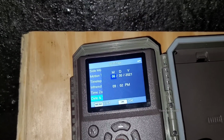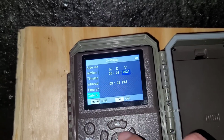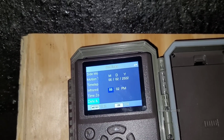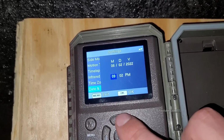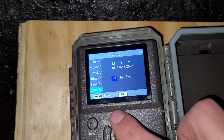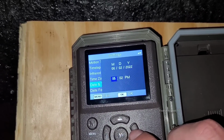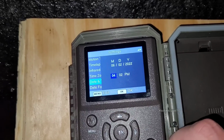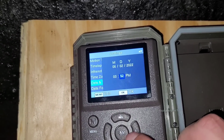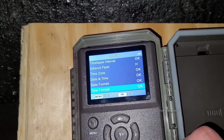Time and date. Today is June 2nd. And it's 2022. And right now, what time is it? It is 3:51 p.m. You gotta change that. You gotta go all the way around to get it into the p.m. I messed that up. Wait a second. It's 3:51. Put it on 52 to be safe. Okay. Format. Okay. Time, 12-hour clock.